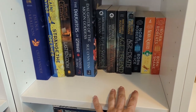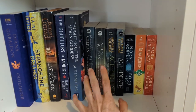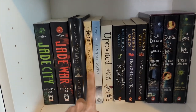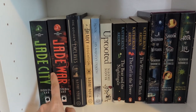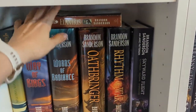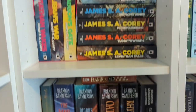More books that I need to read here. I just found these Nora Roberts at Half Price Books, and I'm halfway through The Legends of the First Empire, some E-ARCs. More modern fantasy, a little Naomi Novik section. I need to get myself the other book in the Deadly Education series. I really like the series, and I need to get Jade Legacy by Fonda Lee to complete this. Brandon Sanderson. These are the only physical books that I have by him. I have Mistborn on ebook, and I have Skyward on audiobook. I just don't have physical books.